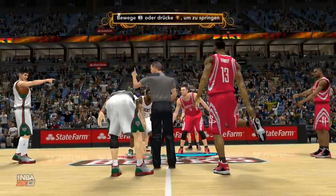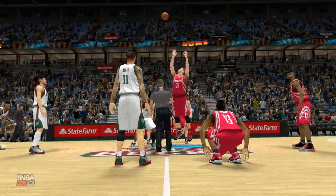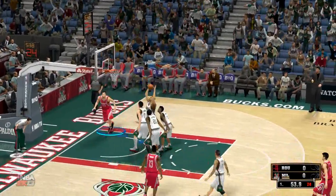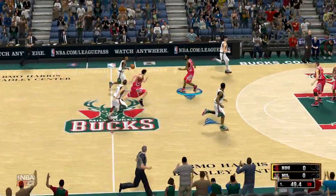Patterson plays down low with the sheet. Harden out there with Jeremy Lin. And it's Parsons in at the three, the small forward. And for Milwaukee, Brandon Jennings and Monte Ellis comprise the backcourt. Ilyasova and Dallenberg down low. And it's Harris in at the three spot.